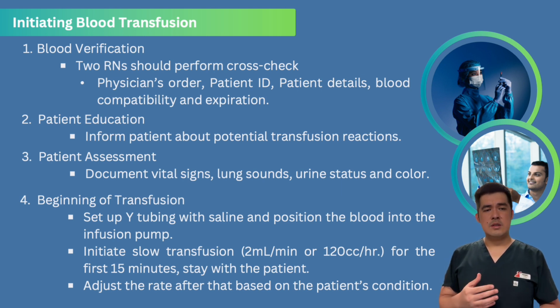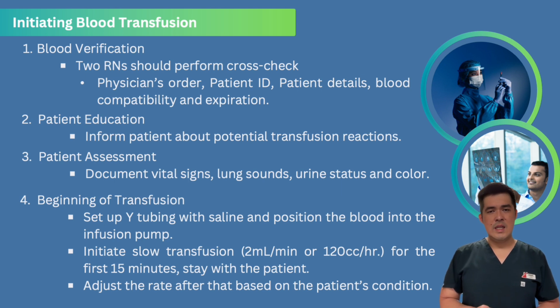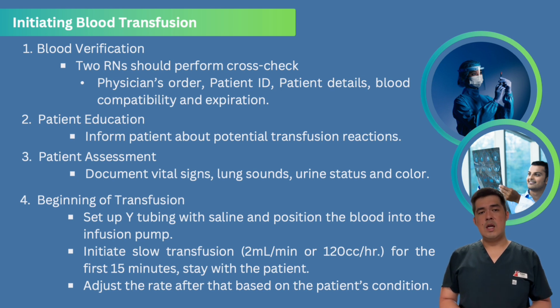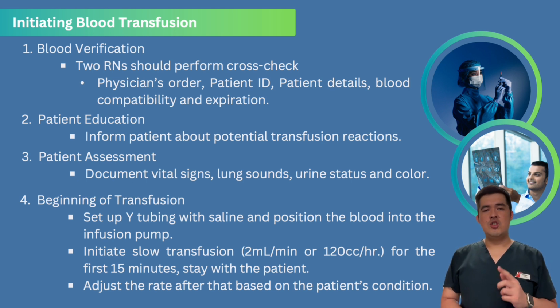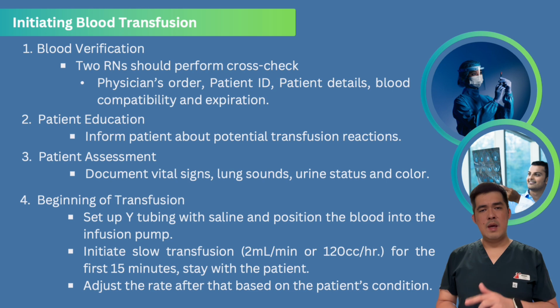Then, start the transfusion. Set up the white tubing with saline and position the blood in an infusion pump. Initiate slowly, like 2 ml per minute or 120 cc per hour for the first 15 minutes. Stay with the patient. Adjust the rate after that based on the patient's condition and reactions.